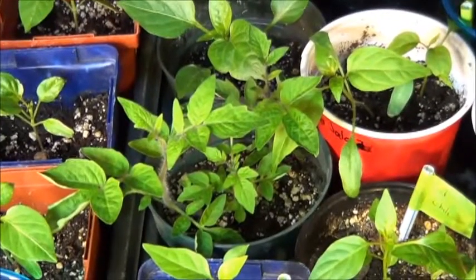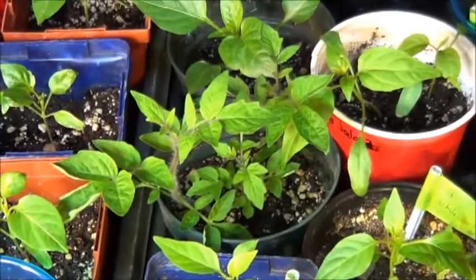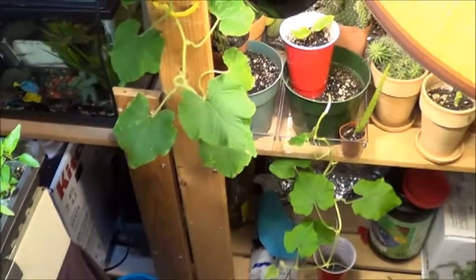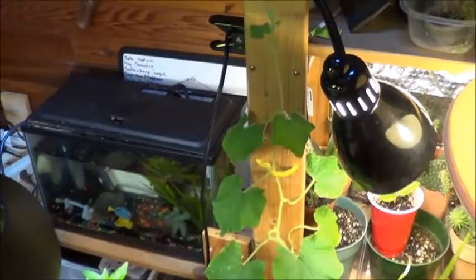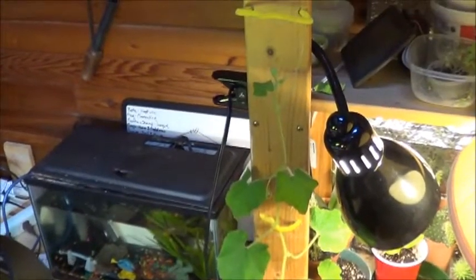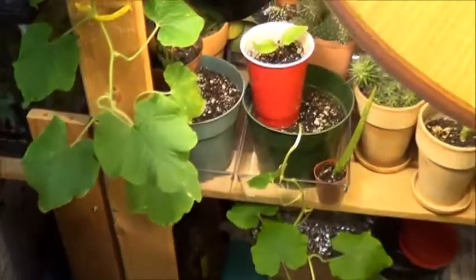Those are those indigo rose tomatoes. Those are coming along quite nicely, I think. Ooh, check out the squash. So down here on the shelf with the cactus are those two squash, but this one's working on finding some new locations. That's pretty cool. And it's got a tendril all the way up to the pipe cleaner there. That's coming along quite nicely.